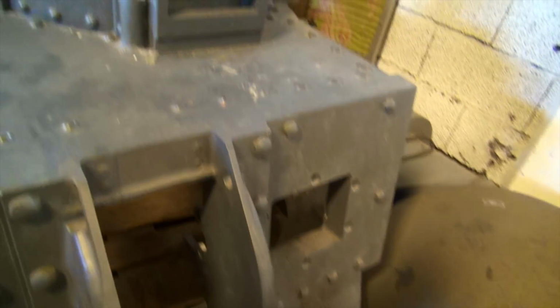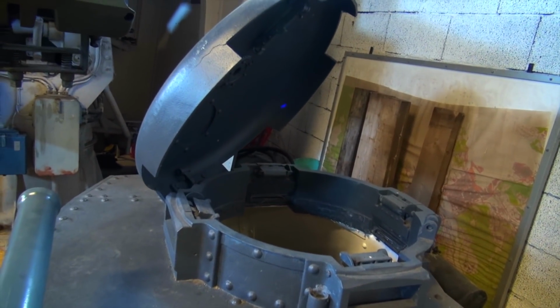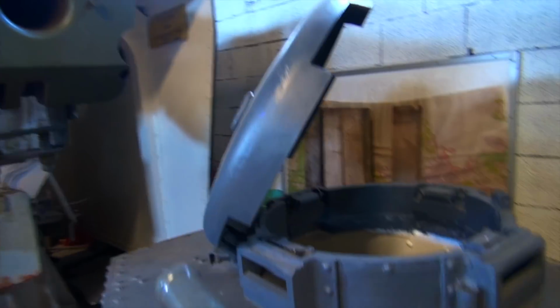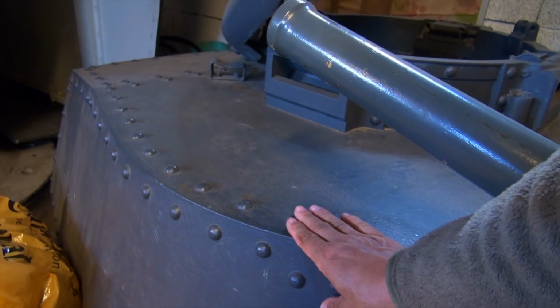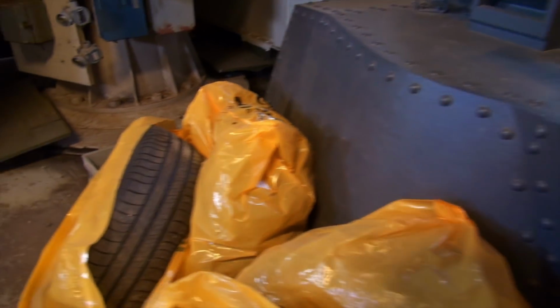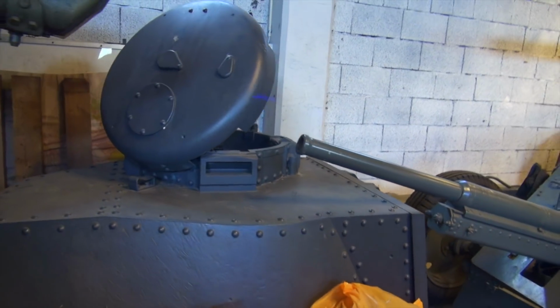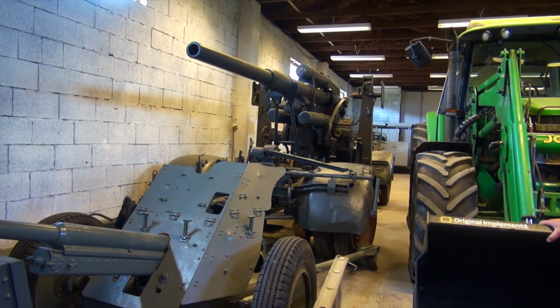I mean, the 38T played a good role in the Battle of France. There were over 200 of them. It was not a bad turret, although it was riveted, and we all know that rivets don't react well to heavy gunfire on the inside. But it's cool. It's really cool that you have one. That is very neat. That's such a neat collection.